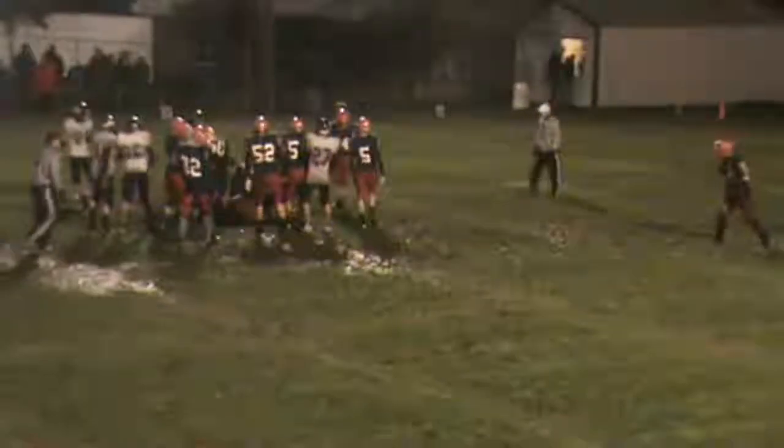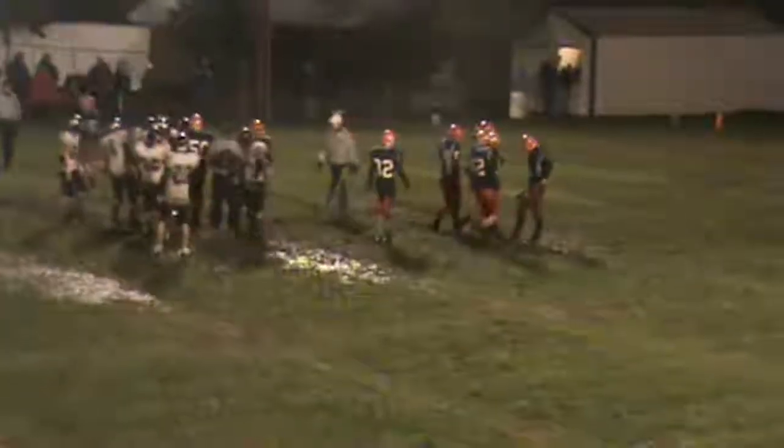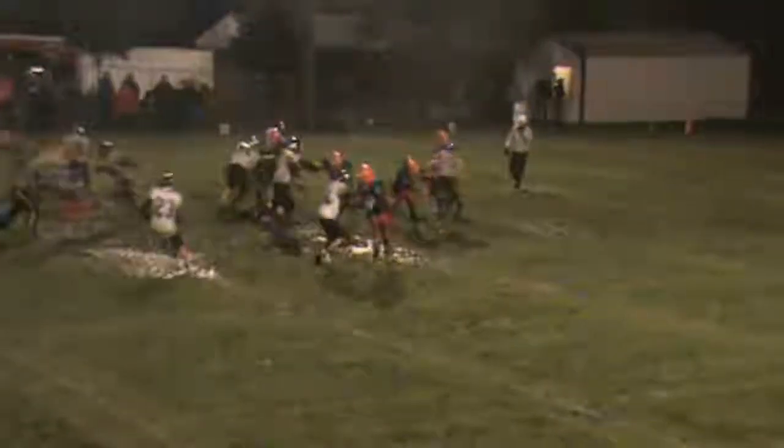Patriots set up to punt with 4th and about 3. Patriots step in following a timeout. Now Patriots set up to punt. Grayson Banger gets a snap and it's gonna bounce into the end zone for the touchback. So the Blackhawks will take over first and 10 from their own 20 with 2.7 seconds left here in the first quarter.